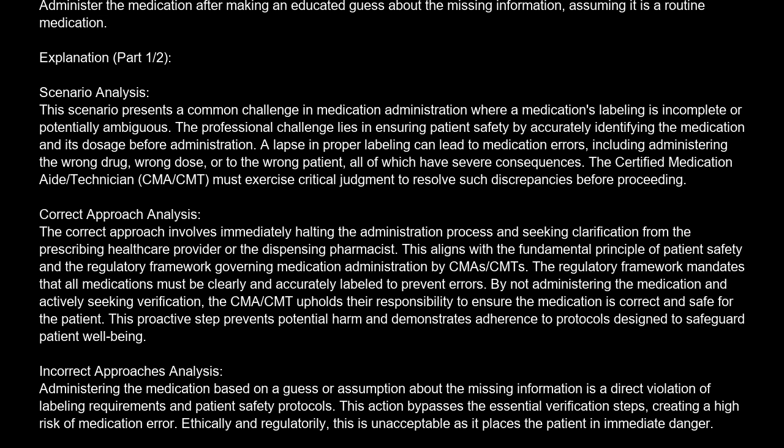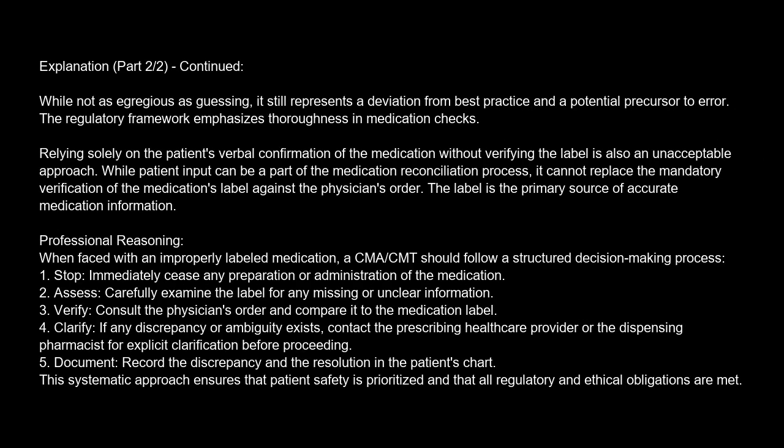Attempting to administer the medication after only a cursory glance at the label, without confirming all necessary details, such as the full drug name, strength, and expiration date, also constitutes a failure to adhere to labeling requirements. While not as egregious as guessing, it still represents a deviation from best practice and a potential precursor to error. The regulatory framework emphasizes thoroughness in medication checks.